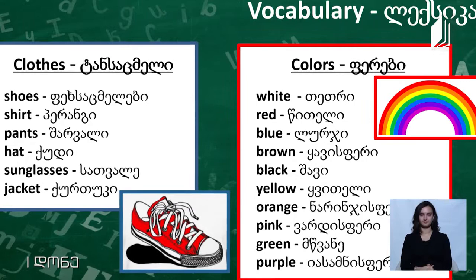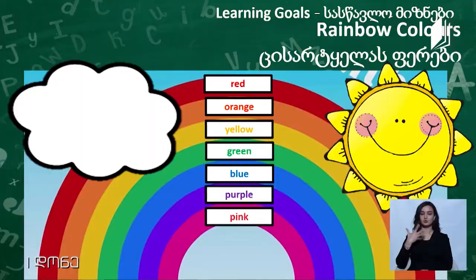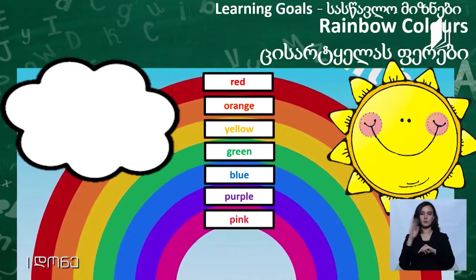Today, the vocabulary will be about clothes and colors. We will use words about colors for our homework today. So let's review. Repeat after me.